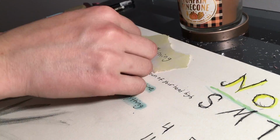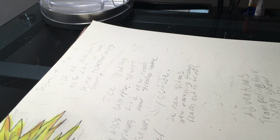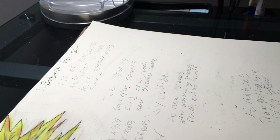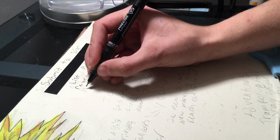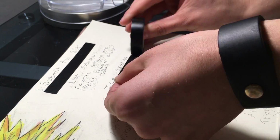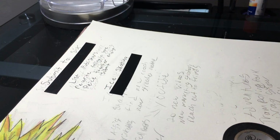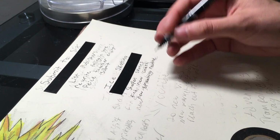And I also wrote out good morning on a different piece of paper so it would stand out a little bit more. Then I decided to put my major goal planning and the steps I need to do in order to get that goal complete over in the other corner. I really didn't know what I wanted to put there at first, but I think it ended up looking pretty good.